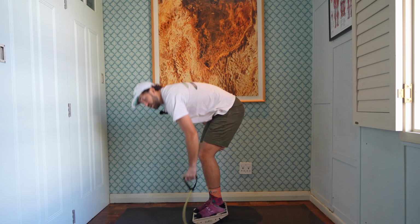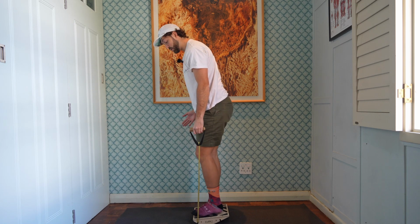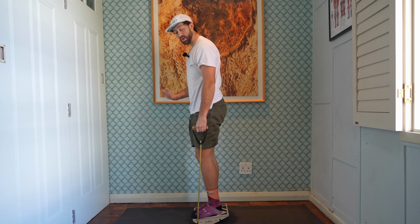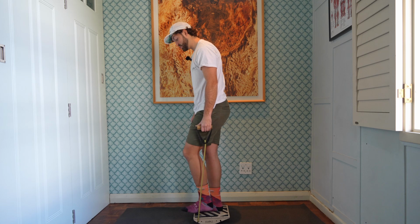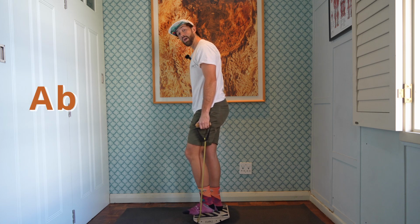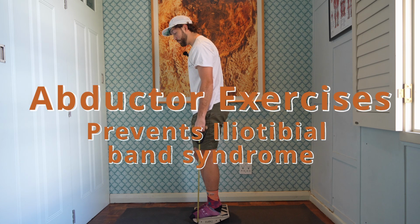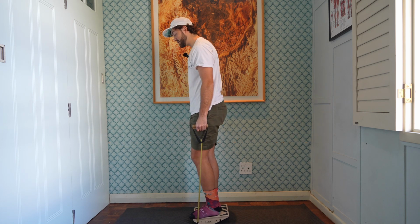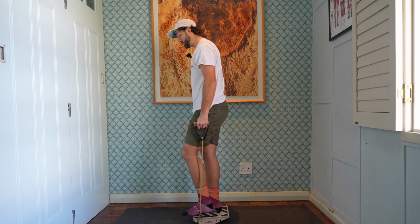So even if you're unsure if you may be dealing with that or not, one of the best ways to help combat the pain or manage the symptoms of ITBS, and also avoid the injury altogether, is to do abductor exercises. So if you have a Zlaant Board and a Zlaant bandit on hand, you can do resisted leg raises, or abductor raises, sorry.